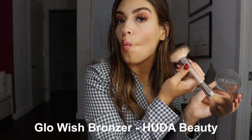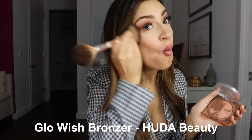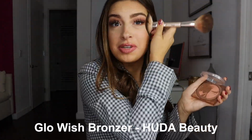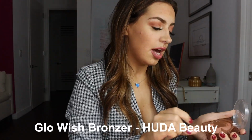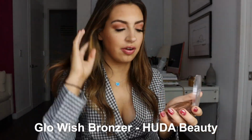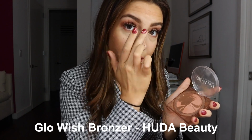My favorite bronzer of all time is Glow Wish by Huda Beauty. So, fishy face in the crease, cheekbones baby, cheekbones, around my jaw. And then as far as contouring goes, I love, and I do this with my finger too, to just take a little and put it on both sides of my nose, so like right here.